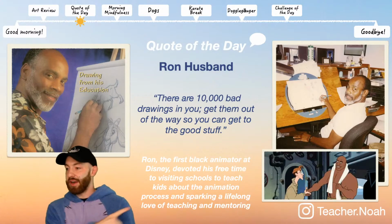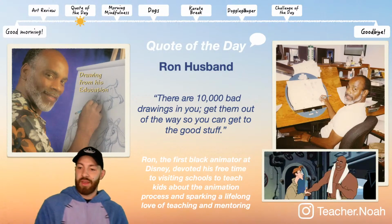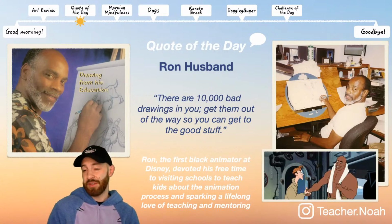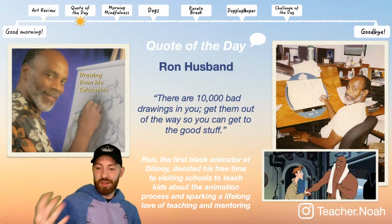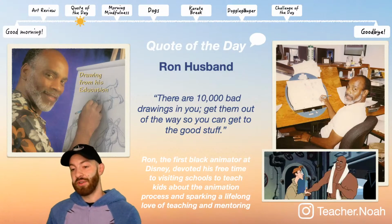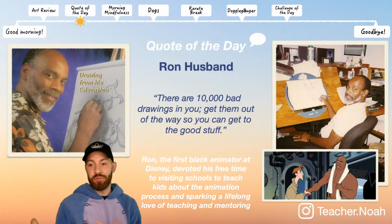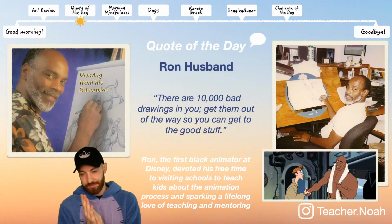And then also, among many other characters that he animated, you can see at the bottom right, he was the lead designer and animator for the Doctor, I believe his name. I forget his name, but it was the first black character ever portrayed in a Disney animation, which is really cool. And that was in the movie Atlantis. And so he helped make history in that way, and also by being the first black animator.